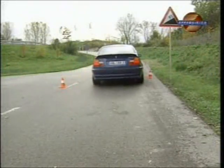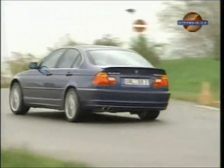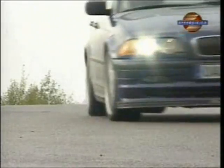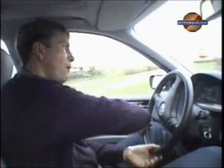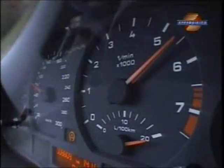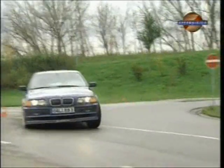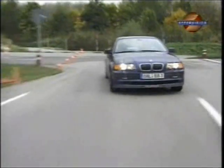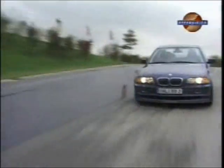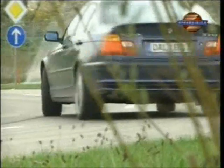The Alpina manages the standard sprint in just 5.7 seconds, but its suspension is too soft to break any track records. Nonetheless, its distinctly easy handling comes as a pleasant surprise. The wide handling limits give the driver good safety reserves and an equally high adrenaline level. The B3 is a persuasively consistent package. No wonder Alpina has been an established car manufacturer since 1983.